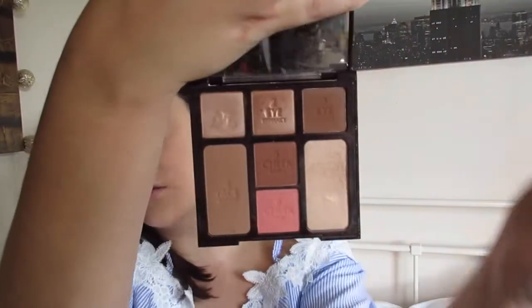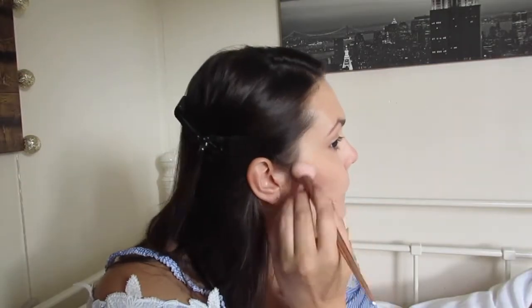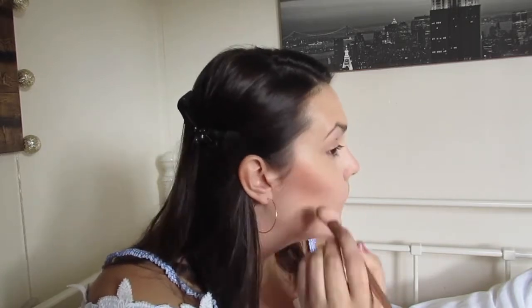Next thing I'm going to do is contouring, and for that I'm going to use, out of the Charlotte Tilbury Beauty Glow palette, the contour shade. And I need a little extra help. I'm just going to use the powder under my contour to straighten up the line.